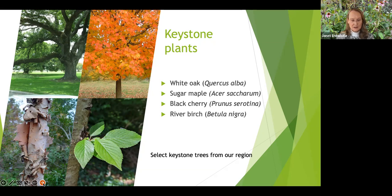Later in the presentation, when we take a glimpse at the plants in my garden, the slides indicate which featured native plants are keystones.